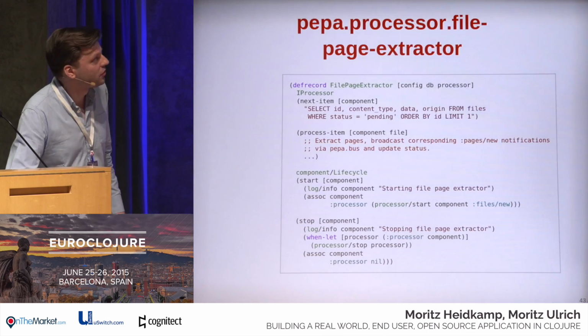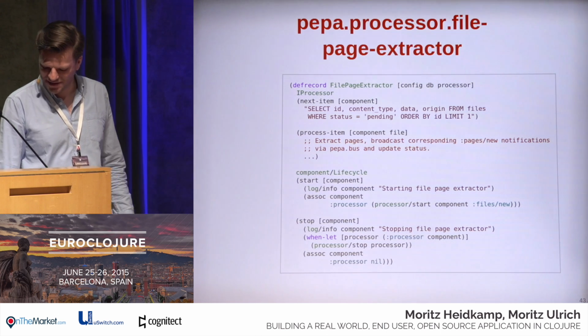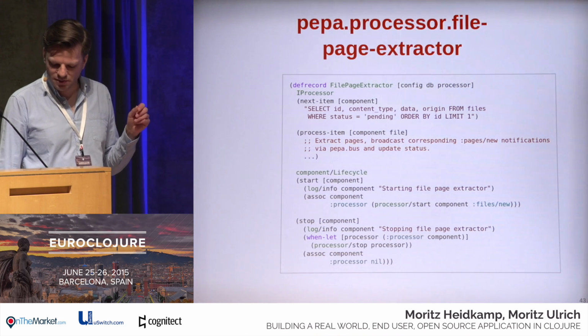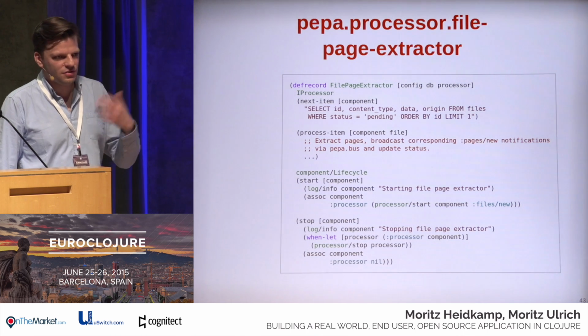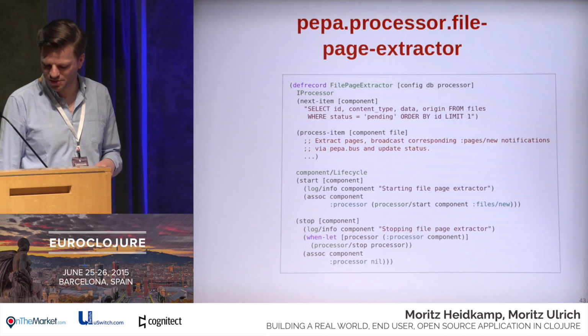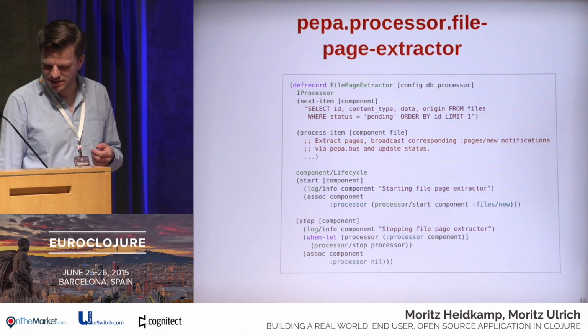And this is what a processor looks like. This is a bit tricky, or a bit much maybe for one slide, but bear with me. So we have this internal IProcessor protocol, which has to define two things. A query, how to obtain the next processable item from the database. So this is our queue we put on top of Postgres. It just returns the next pending object from the files table in this case.